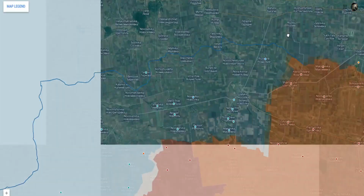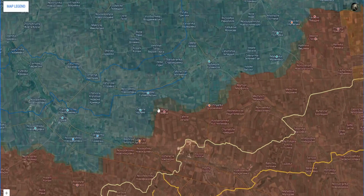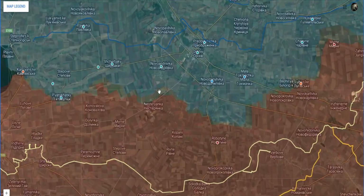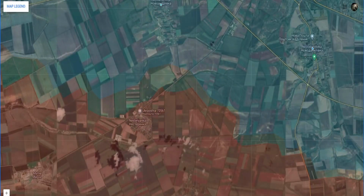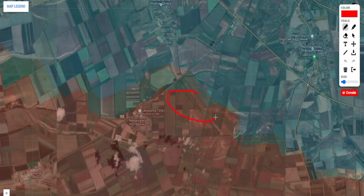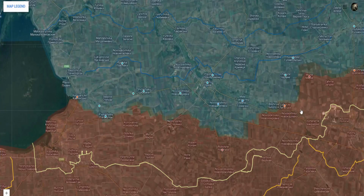Let me just talk about the small gains that are happening in the Zaporozhye direction. Nothing in the Kherson direction this week, as usual, but in the Zaporozhye direction, the Russians have made some small gains to the north of Nestor-Donatovka here, and have captured a few areas right here. So just small gains, putting some distance between Kopany and Nestor-Donatovka, and probably just some small tactical gains, but something to keep in mind.